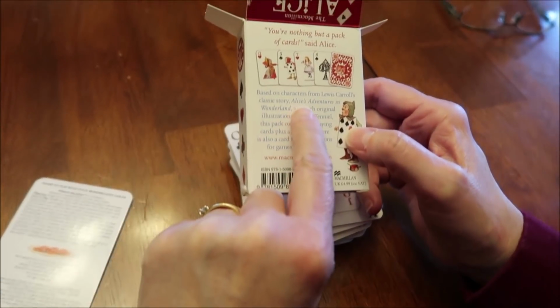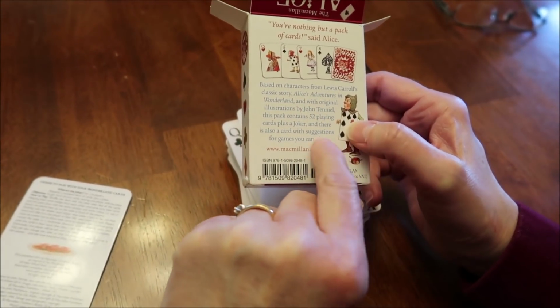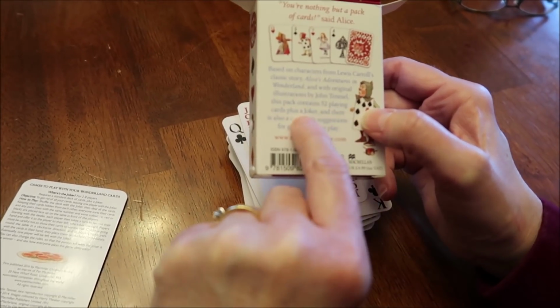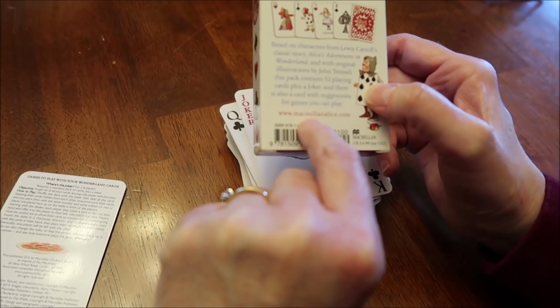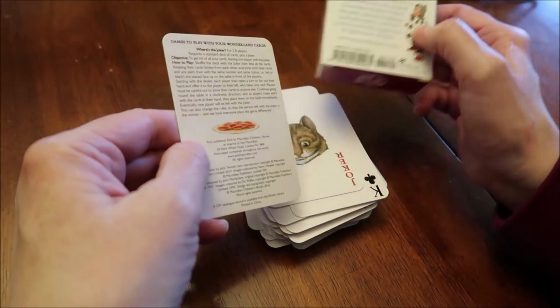It says, based on characters from Lewis Carroll's classic story, Alice's Adventures in Wonderland, and with the original illustrations by John Tenniel. This pack contains 52 playing cards plus a joker, and there is also a card with suggestions for games you can play. It's www.macmillanalice.com if you're interested in these.